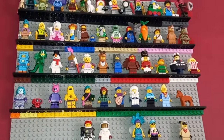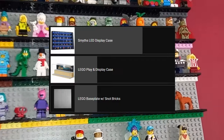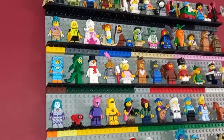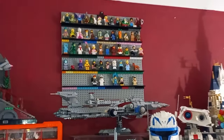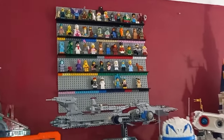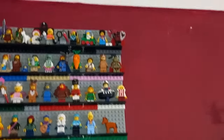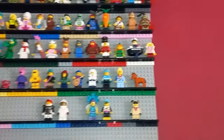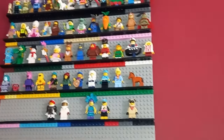Don't worry, as you all voted in the community poll that you can see on screen, the Smith's display case will be getting got at some point soon. But for now, instead of having just a blank space on the wall, I've decided to put the base plate up there. It's not really doing any harm. You can see I've got the two nails that hopefully will hold the Smith's display case. I'll probably end up putting screws there so it's a bit more steady, but the base plate doesn't look too much out of place. It's just a placeholder until I get the Smith's display.